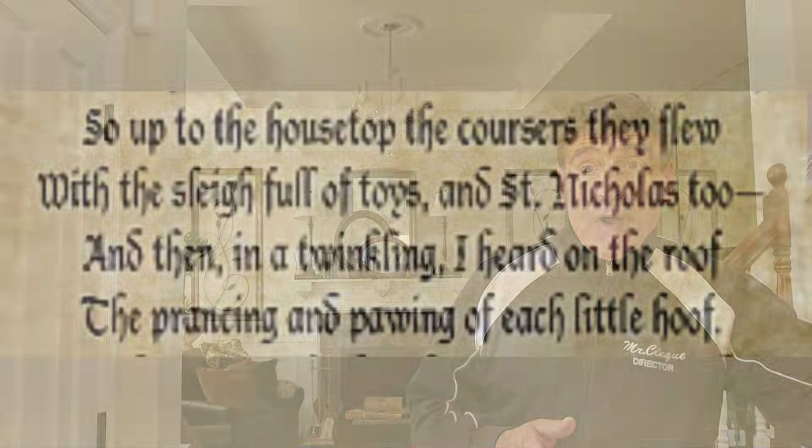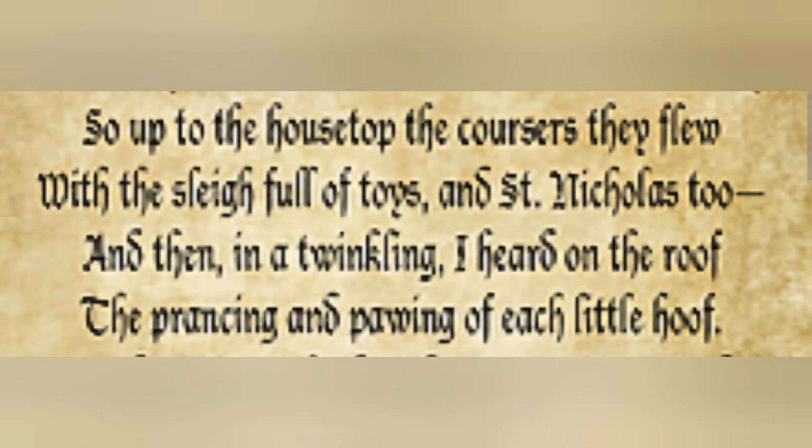We're moving into this room right here, and I am going to be using this particular passage from the poem. So up to the housetop the coursers they flew, with a sleigh full of toys and St. Nicholas too, and then in a twinkling I heard on the roof the prancing and pawing of each little hoof. So I have some surprises planned for this room, but we have to start from the beginning.